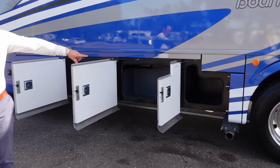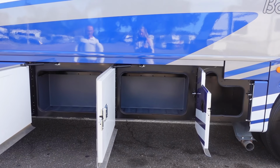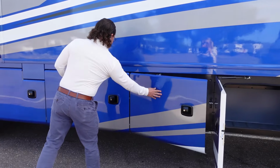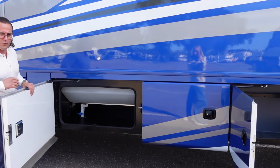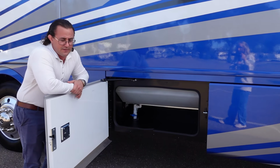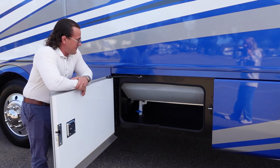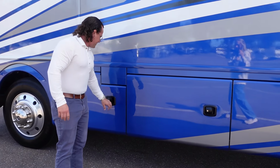Moving on here, you got a small little utility bay, and then these are the two pass-throughs that you access from the other side. This next one is another storage bay, steel lined, and it's where your water tank is. This has a 100-gallon fresh water tank with its own built-in drain right there, so it just makes it easy to lighten things up if you need to before a long road trip.